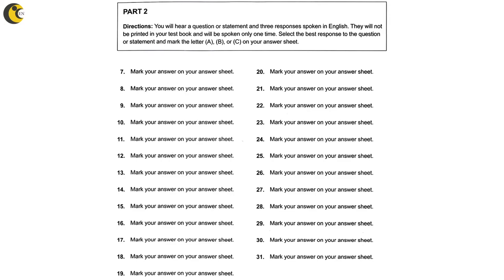Number 14. Should we work on the brochure or start with the website first? A. I found my job online. B. Either one is fine with me. C. In mid-January.